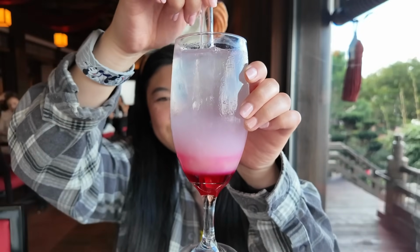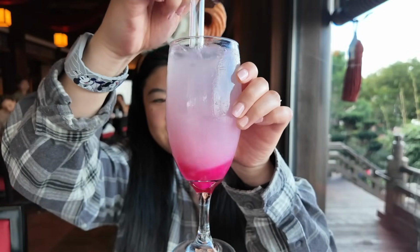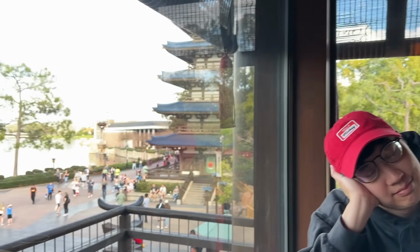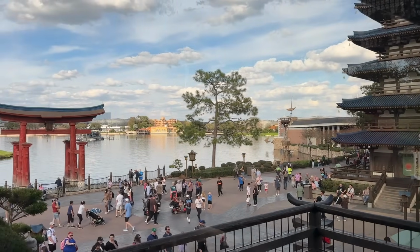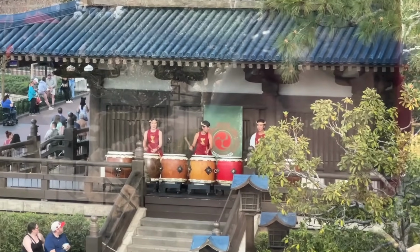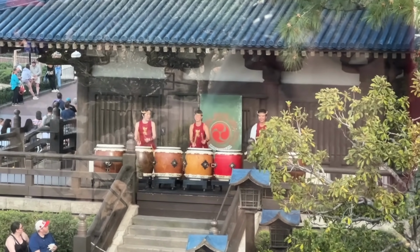Ooh, I feel like it's gonna be so pretty when we mix it. Look at that gorgeous pink color. Also, not to mention, we got like the best seat in the house. There's a corner where there's windows all around, so we can see all around the Japan pavilion, which is so nice. They even have a drum performance going on right now outside, and we have a really great view of it.